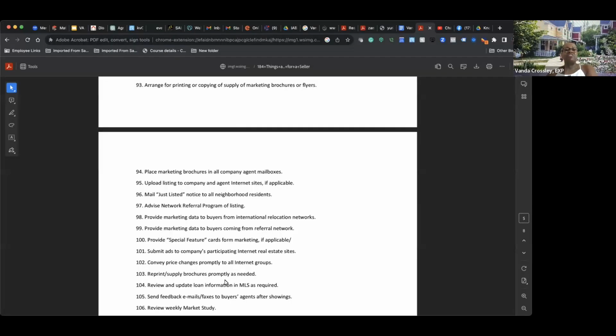Upload listing to company and agent internet sites. Mail just listed notice to all neighborhood residents. Advise network referral program of listing. Provide marketing data to buyers from international relocation networks. Provide marketing data to buyers coming from referral network.